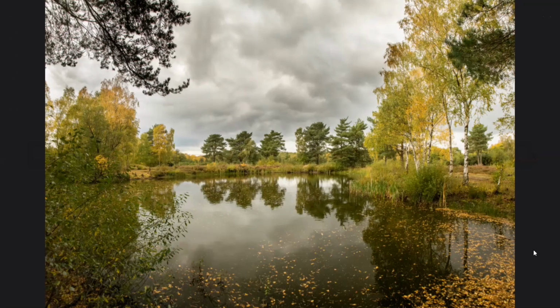Anyway, yes, this is another 3-shot photo merge panorama. Again, all the individual photos are portrait orientation, so there's one down the left, one down the middle, one down the right.